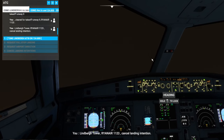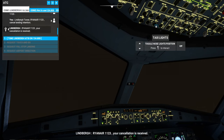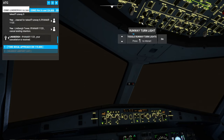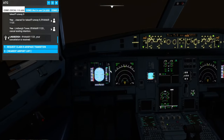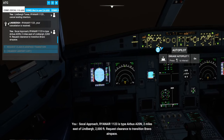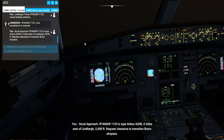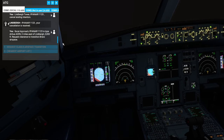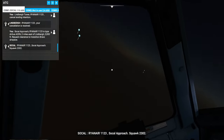Lindbergh Tower, RyanAir 1123, cancel landing intention. RyanAir 1123, your cancellation is received. SoCal Approach, RyanAir 1123 is type Airbus A20N, 2 miles east of Lindbergh, 2,000 feet. Request clearance to transition Bravo airspace. RyanAir 1123, SoCal Approach. Squawk 2302.